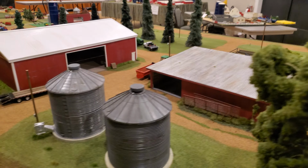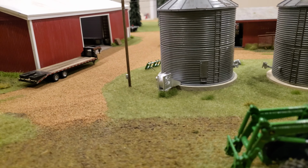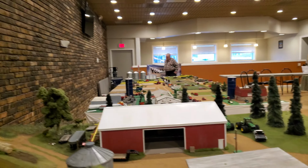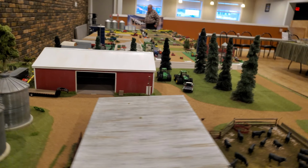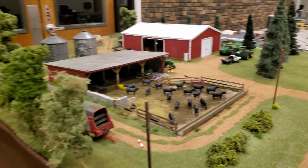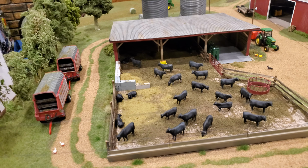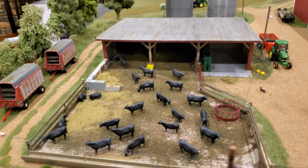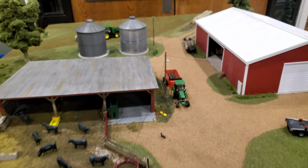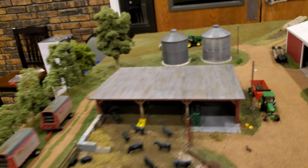I don't know if I can get a view back in the shed here. Yeah, there we go. Just some great buildings with some just kind of light weathering. They're not new, not super rusted over. Yeah, check out the dusk to dawn light. It's just all those little things.